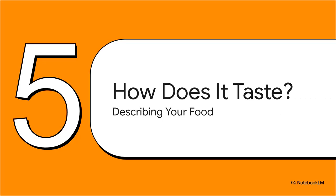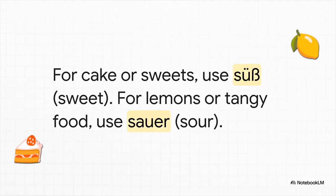So you've ordered, you've eaten, and hopefully it was incredible. But how do you actually talk about it? Let's get you set up with a few must-know words to describe all those flavors. Okay, let's start with the big two. For something sweet, like a piece of that amazing cake we saw, the word is süß.